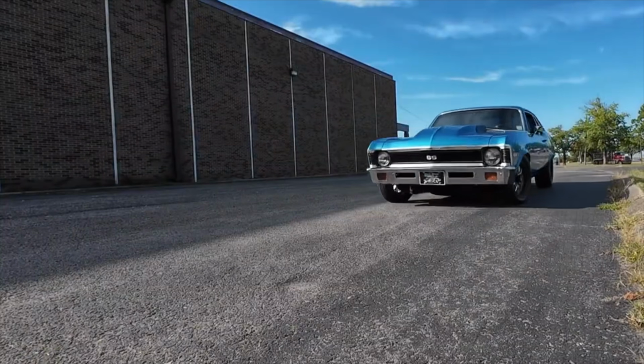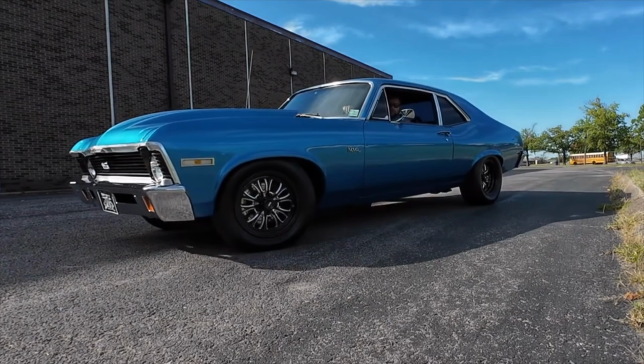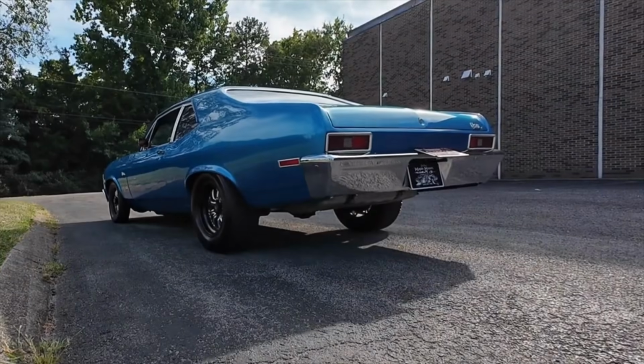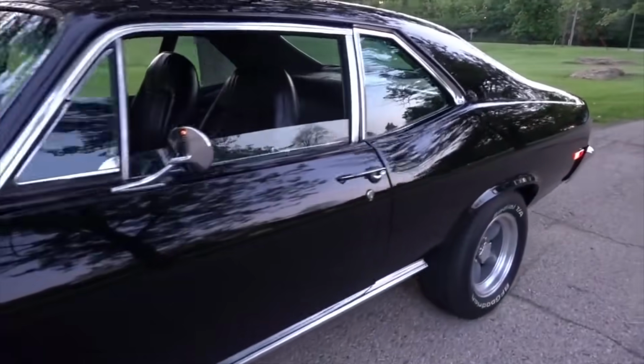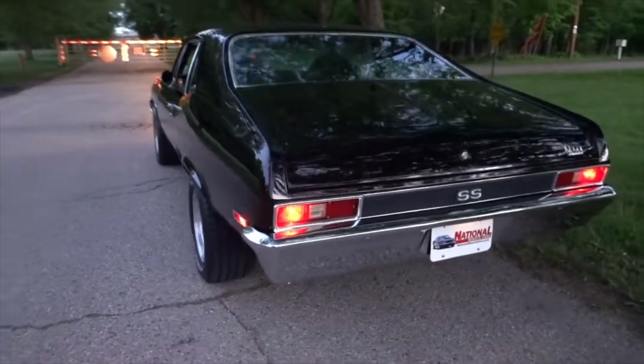Number 8. The Chevy Nova, made from 1962 till 1979, starting at $4,500 for a running example. Another vintage vehicle that you can purchase for less than $5,000 is the Chevrolet Nova. Chevrolet produced the Nova from the beginning of the 1960s to the middle of the 1970s.